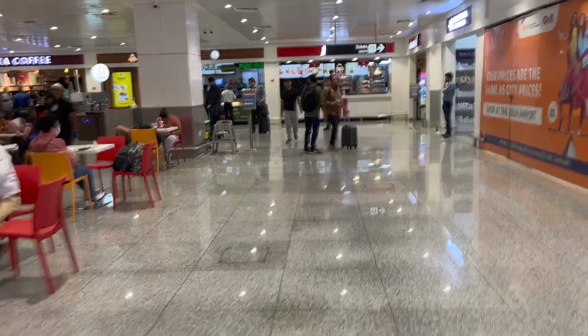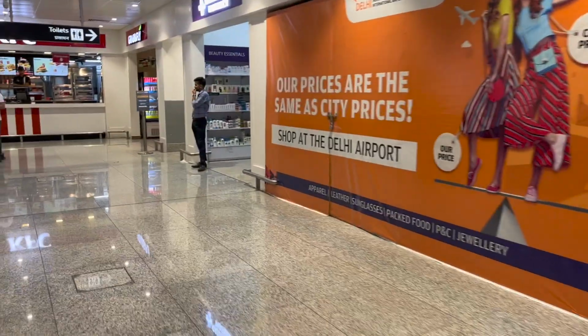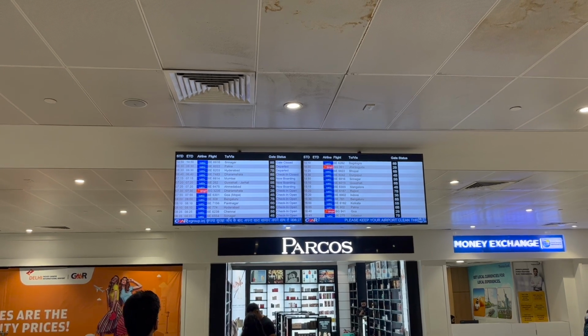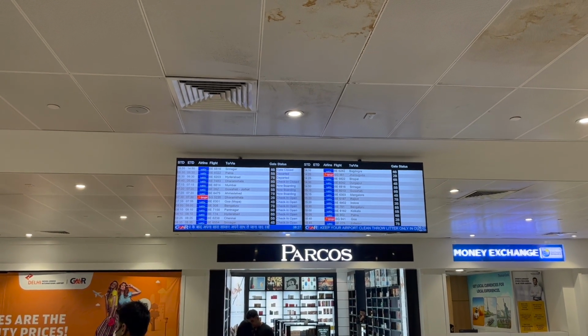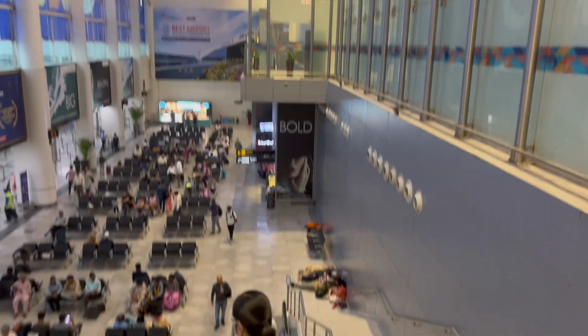There is a decent selection of food and retail options at Terminal 1 even now while it is under construction. I can't wait for the new terminal to be ready though, because Delhi Airport really needs the capacity. As you can see on the departures board, SpiceJet is in a world of trouble.